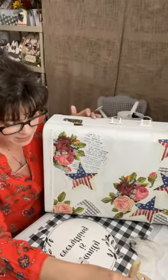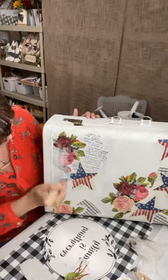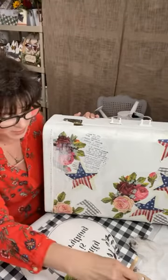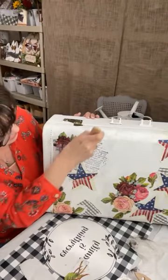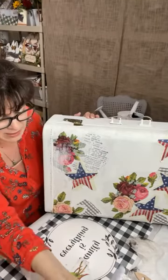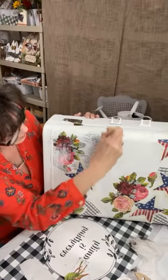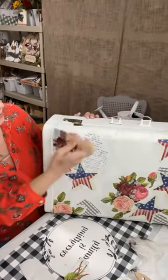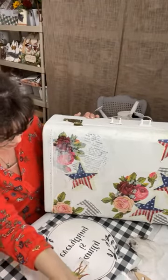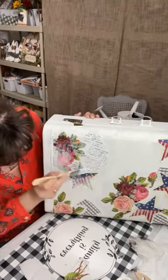And so I'm going to go ahead and use the same Mod Podge, and I want to just go over it and see how it's darker, but that is okay because it will dry clear. Go ahead and go a little bit off. The Mod Podge that I'm using is matte finish, so it's not going to be too shiny, which I'm going to like that part. I don't want it to be too shiny. Be careful when you go across your napkin. You want to make sure that you don't tear your napkin.